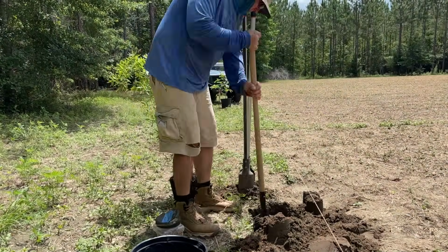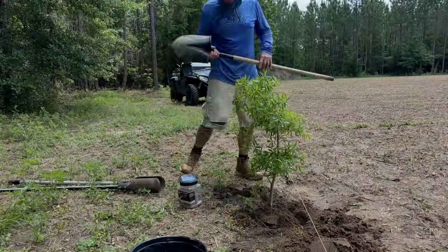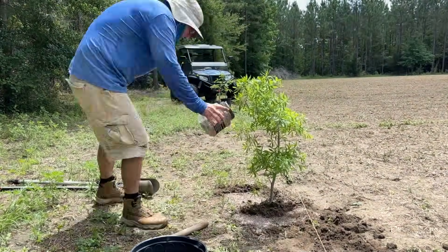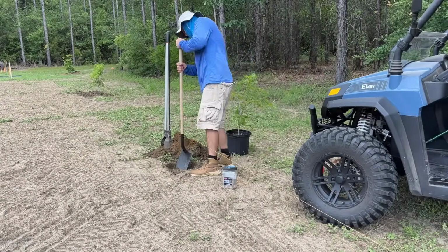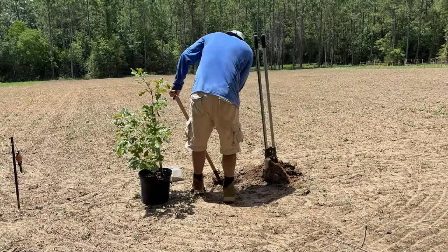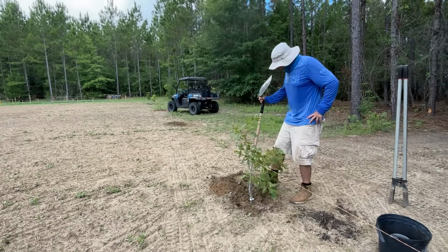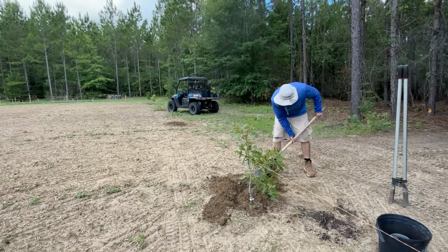All right, guys, all of them are planted. Looking pretty good. I kept them pretty straight, and the process was the same for all of them. Dig a hole, a little fertilizer in the bottom of the hole, cut the roots of the root ball or the root bound roots of the tree, put it in there, a little more fertilizer, and then pack it in. And then take the extra dirt and start the mound.